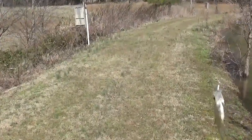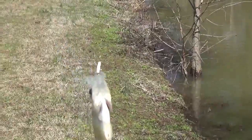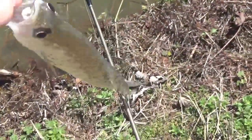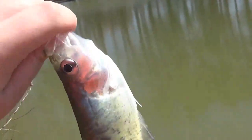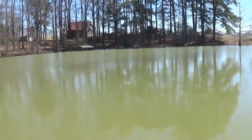Fish of the day, people, is a nice little crappie. Let's see what else we can get. Got this nice crappie, people. Really nice. Goodbye. Okay, another good size crappie. And that's about sixth of the day. Goodbye. Thanks for coming. Alright, people, I want y'all to watch how fast this happens, alright?